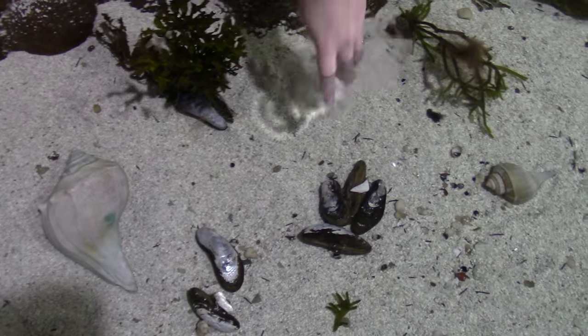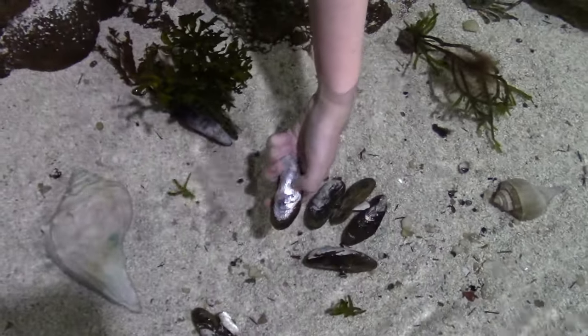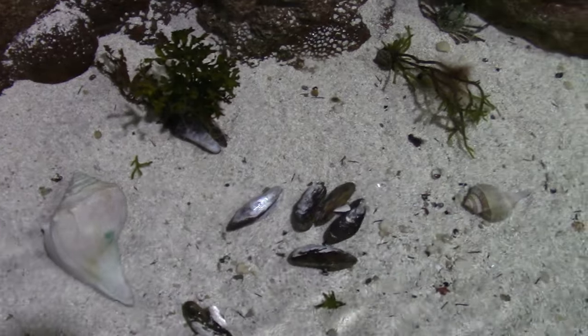What are these here? Yeah. So these are ribbed mussels. These aren't the kinds that we eat. These live closer to shore, and they filter toxins, so they're kind of full of toxins, so we don't want to eat them. Oh, all right. But we eat the ones that are further out. Okay.